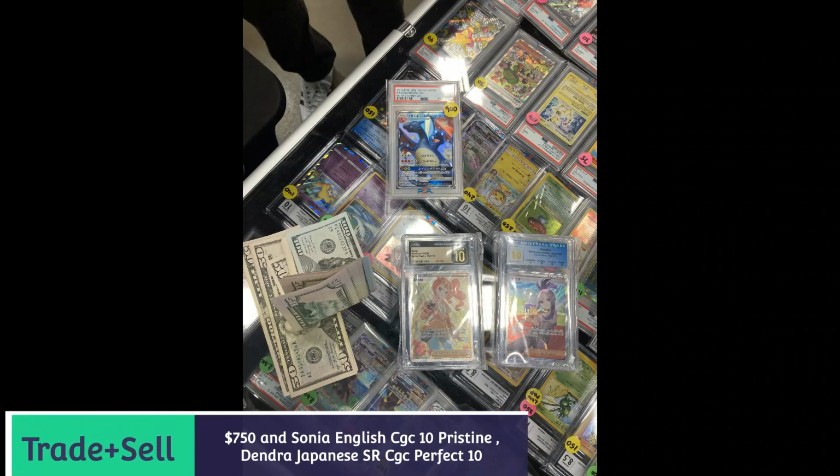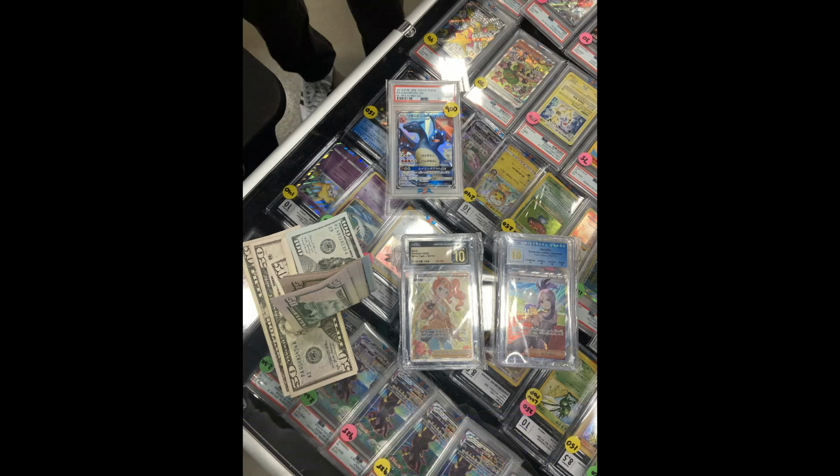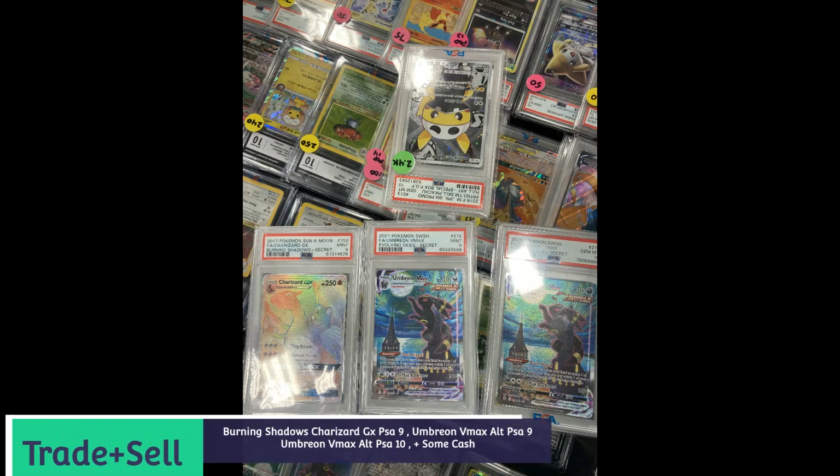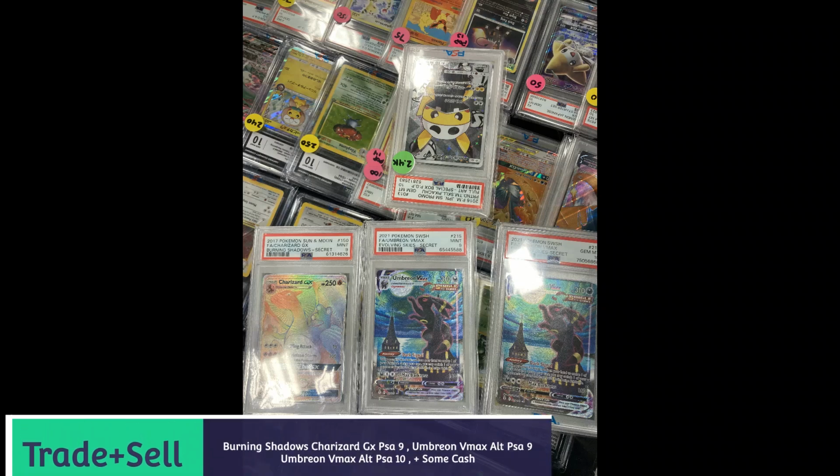And another big deal that we had here was me trading away my ultra shiny GX Charizard, and me getting some cash, and a CGC Perfect Dendra SR in Japanese, and a CGC Pristine Sonya. And here is one of the biggest deals of the show that we did.